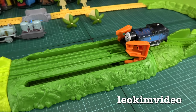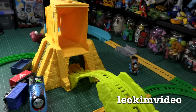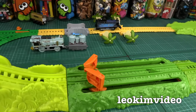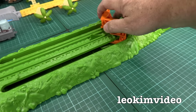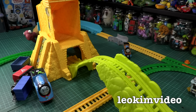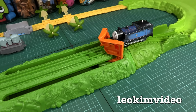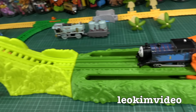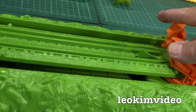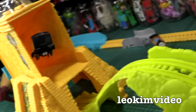Highly addictive play. Yeah, I like it a lot, actually. I could be fiddling and diddling with this all day. I think it's more fun when it goes wrong. Okay, you can't keep your eyes off a catapulting Thomas, can you? It happens really fast.